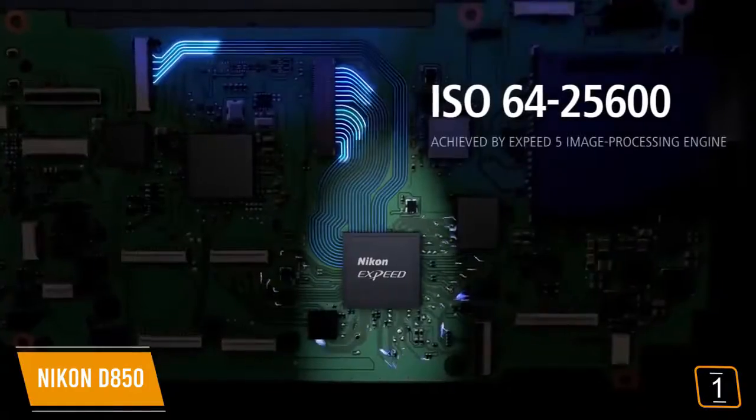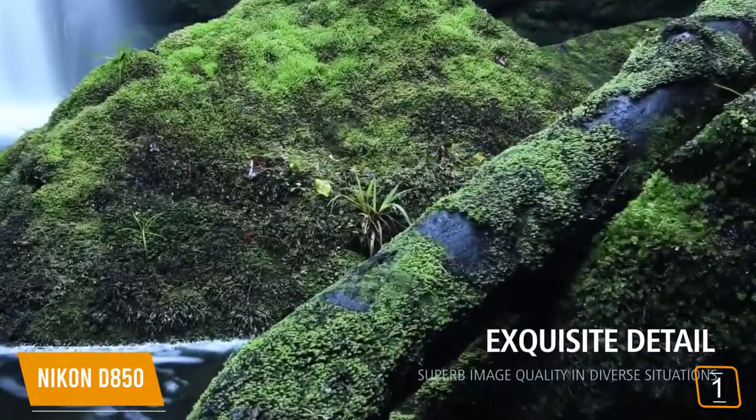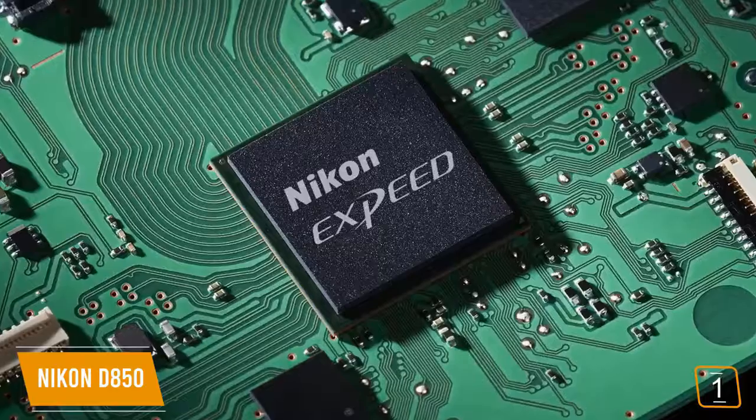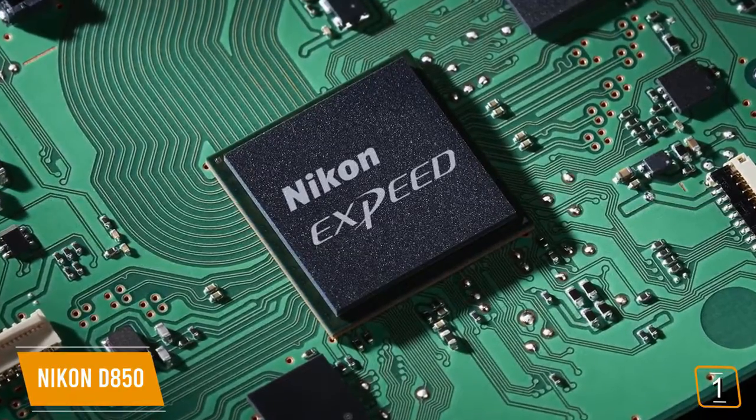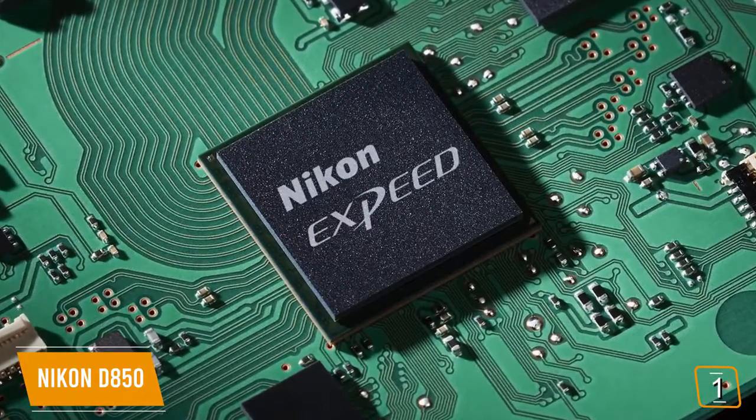The X-Speed 5 image processor that this camera uses is much faster than the previous version. It offers a much wider dynamic range and lower noise for better overall video quality. This is ultimately what makes the performance of this camera so impressive as a whole.